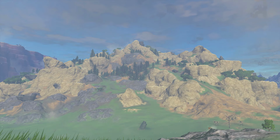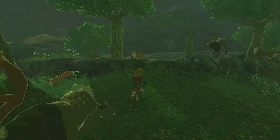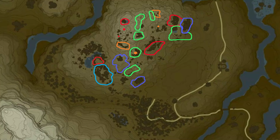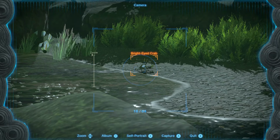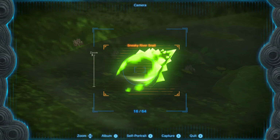Alright, done with the mountain, let's talk about the forests around the mountain. Like this one. There's a beehive in a tree along with bird eggs, a ton of deer, and a ton of octoroks. On this small hill here, there are clumps of blue nightshade and silent princess. In this pond, there are groups of ducks, fleet lotus seeds, bright-eyed crabs, mighty carp, hot-footed frogs, silent shrooms on this rock, and fireflies along with sneaky river snails at night.